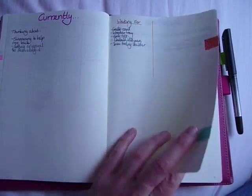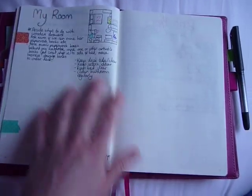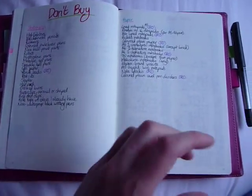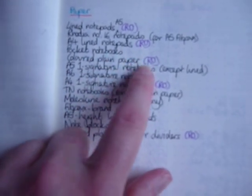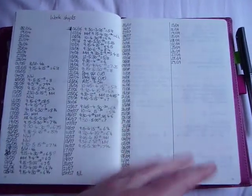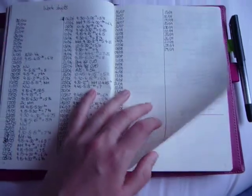I've washi taped shut my Christmas presents pages so that people don't open it and see what I've gotten for Christmas. I'm making a list of things to do in my room. My list of don't buys, because I've got so much stationery and I love buying it and I don't need it. If I've got RO next to it, it means I'm allowed to buy that again when I run out, but at the moment I'm not allowed to buy it because I haven't run out yet. My work shifts that I've done, I can keep adding to that. So in here I've got reference pages and recording pages. This is a recording page because I record my work shifts as and when I do them.